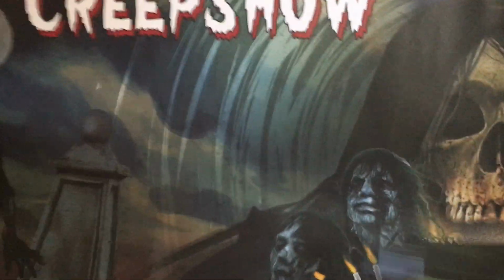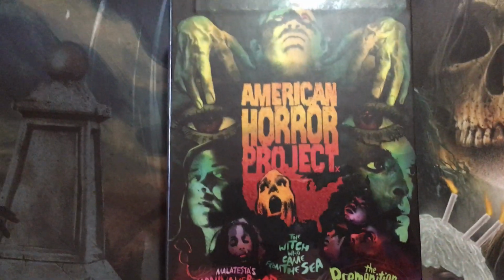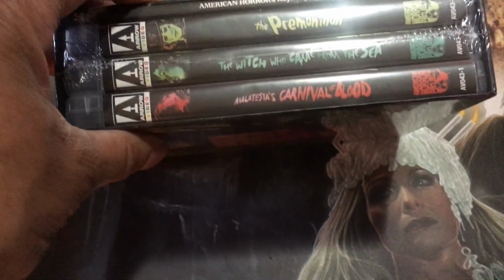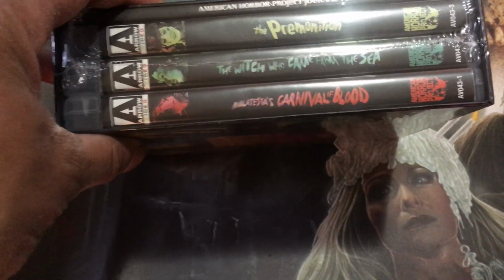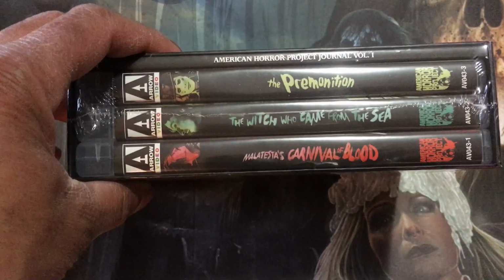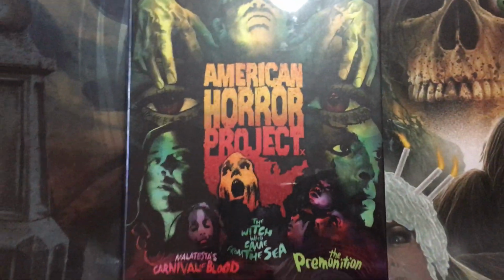And last up for the Blu-rays, we have the American Horror Project. I got this one for $30. It's got 3 movies in the book. The only thing about this set, from what I understand, is that 2 out of the 3 movies aren't very good. We have The Premonition, The Witch Who Came from the Sea, and Carnival of Blood. And I think The Witch Who Came from the Sea is the one good movie in this set. And I think the other 2 aren't supposed to be that good.